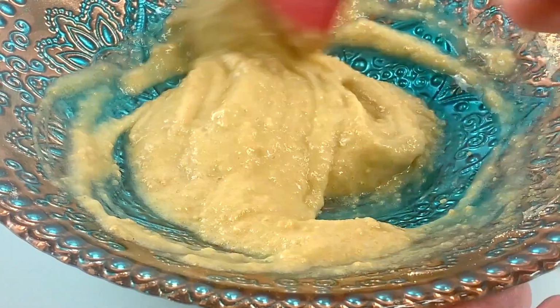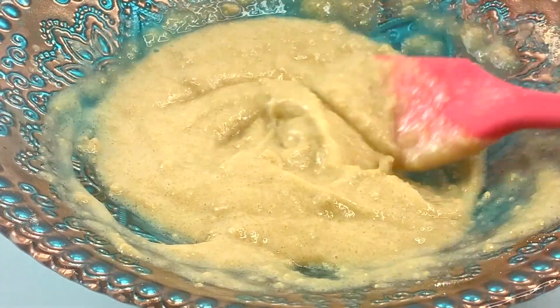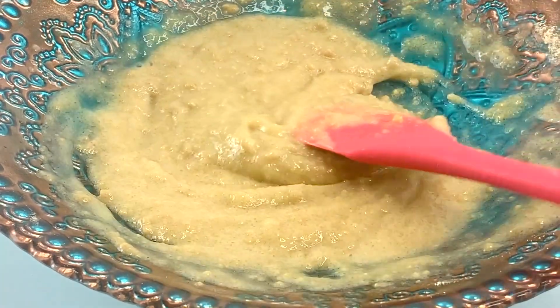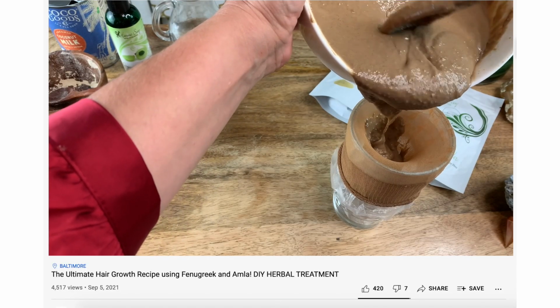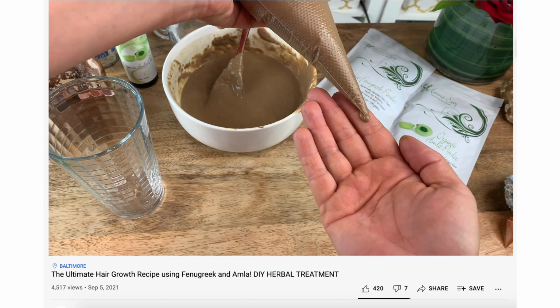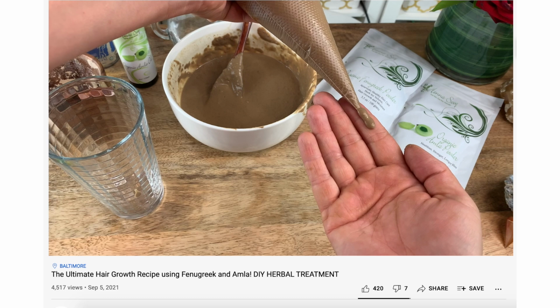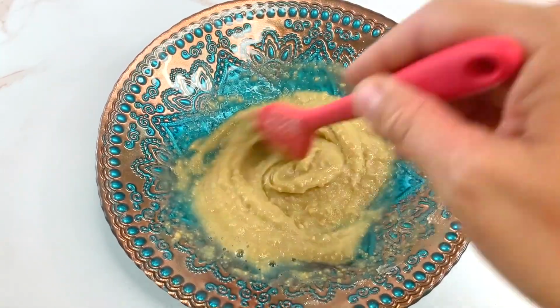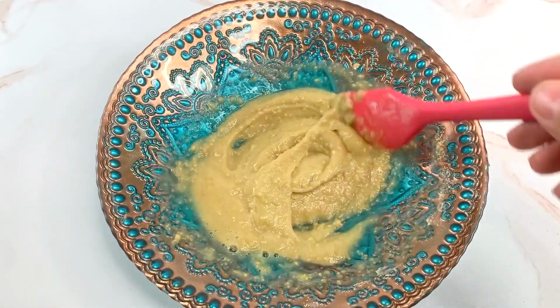If you're really adamant about getting rid of these lumps in particular, I highly recommend you go watch my video that I have on the amla and fenugreek hair growth recipe that I made. It shows you how to strain it, and it came out so smooth and creamy. So you can add as much water and liquid as you'd like to. It's completely up to you.